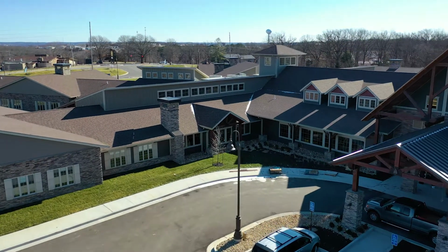Arrowhead Senior Living Community is going to offer both assisted living and skilled nursing. Assisted living will consist of 90 beds, 16 of which will be memory care. Our skilled nursing will have 80 beds. We will offer rapid recovery as well as long-term care.